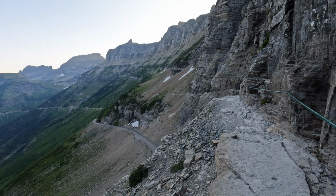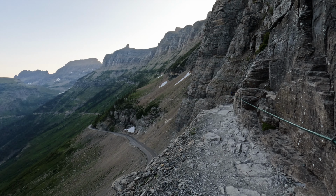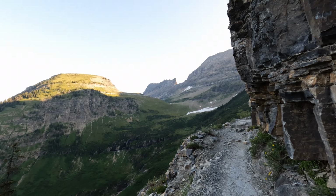Whenever I see a rope on a trail, I feel a little intimidated, but this one is mostly there only if you really need it.